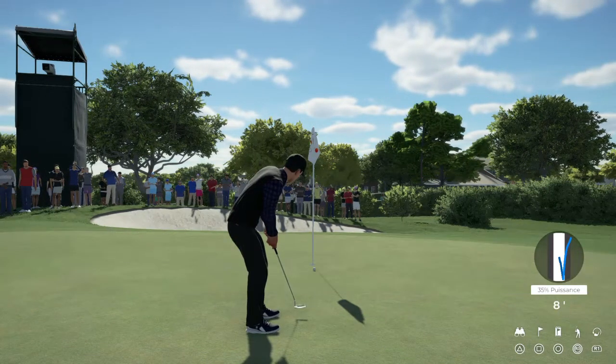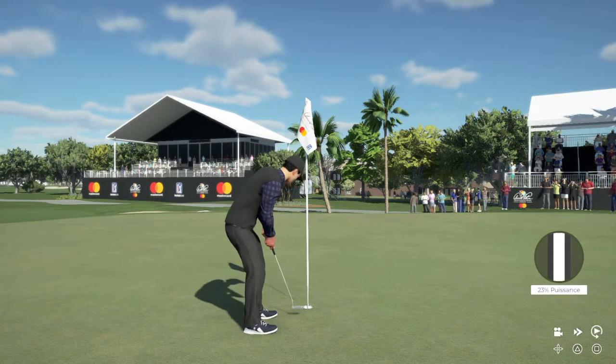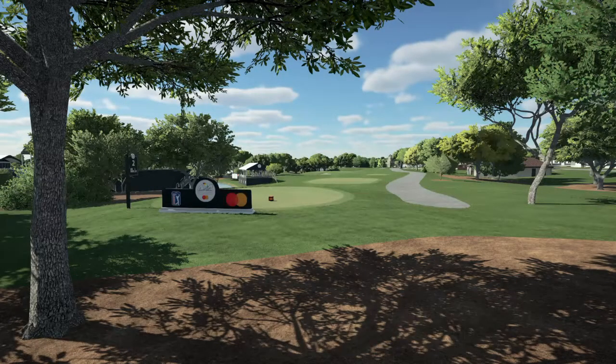I don't mind the look of this. Oh, what a shame. That would have been a nice one to hole. So close to the par, but a bogey it will be. Still in the lead now after that hole.